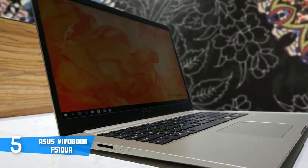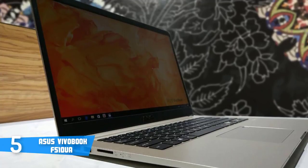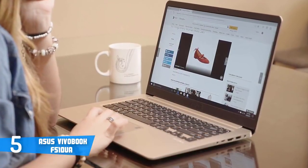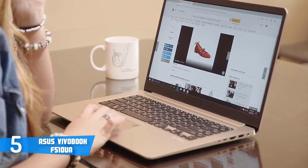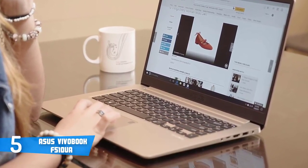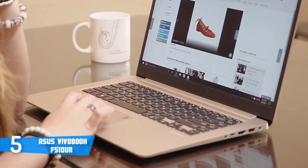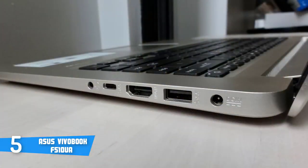But now let's talk about performance. The F510 UA has an Intel Core i5-8250U processor, 8GB of RAM, 1TB hard drive, which is awesome for the price you pay, considering the fact that the current hardware makes this laptop quick and responsive, so you can use it for a variety of purposes.